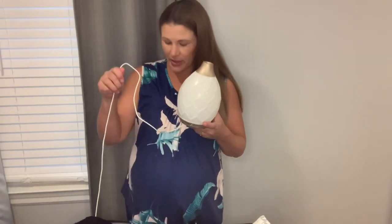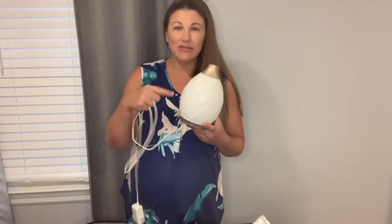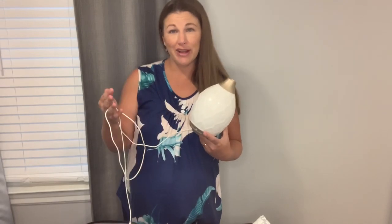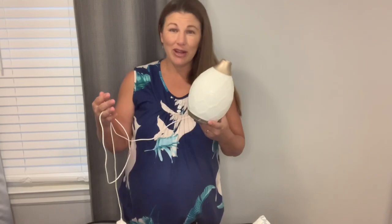So I've got my diffuser here. This one, I didn't plug it in, but it has a bunch of different light settings. And I was told if you want to bring your lights low, that will help you create a calming mood in the room. So I definitely want to create a calming mood in the room.